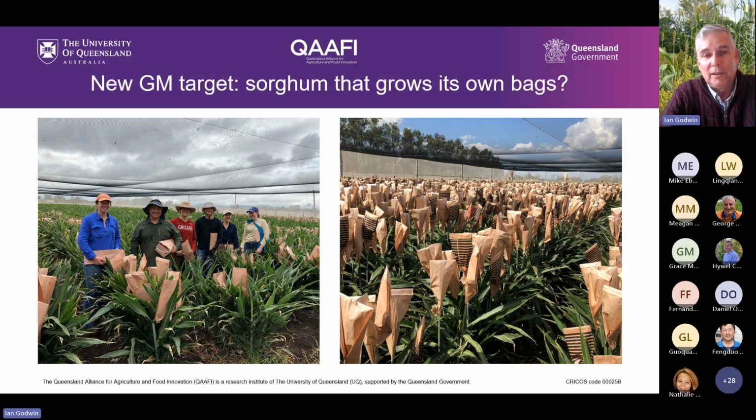As you can see, we did this under a net because the OGTR said we had to, because birds would steal our grains and spread them all over the world, and we had to bag every head because, you know, sorghum pollen was going to wreak havoc. So this particular trial that you can see on the right, we bagged 60,000 sorghum heads, and that was in that second year where we had 17 days during flowering and grain fill that were over 35 degrees every day. So that was a lot of fun. We dealt with it by starting bagging at about 4 o'clock in the morning.